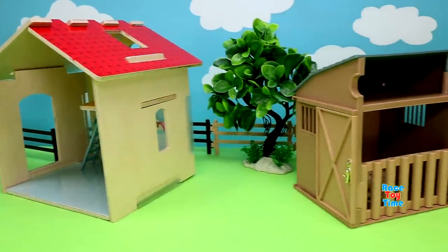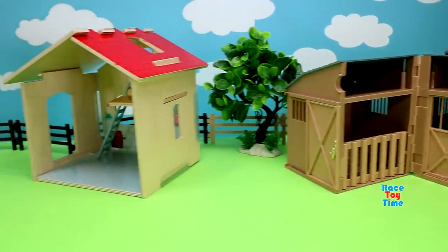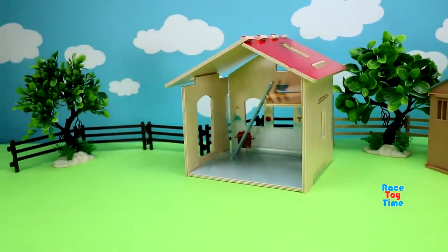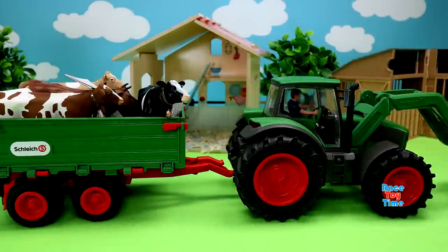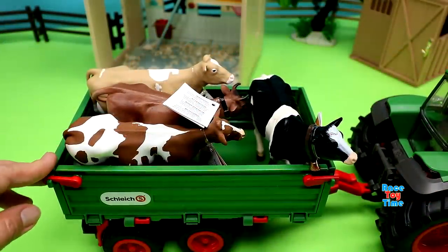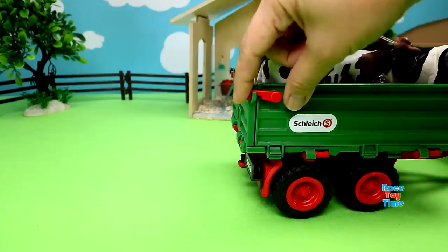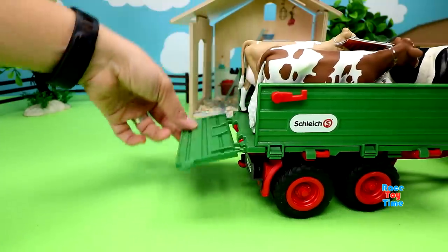Today I'm going to show you some new additions to my farm animals collection. Okay, let's get started. I have here some new cows, and these are new additions to my collection. So let's check them out.